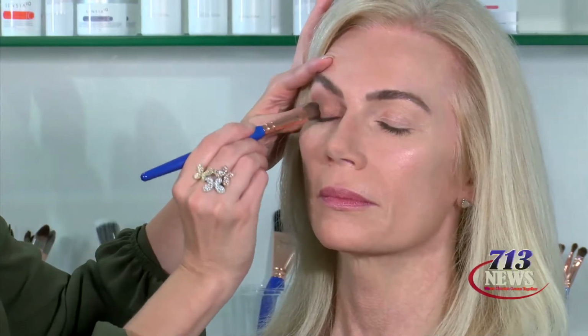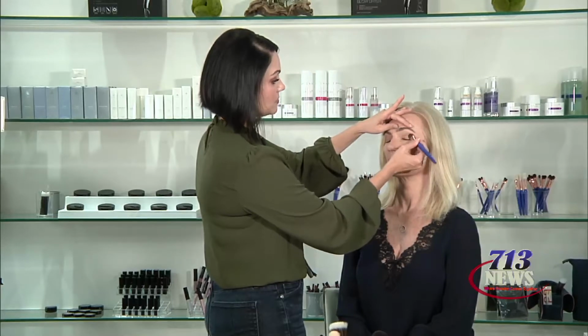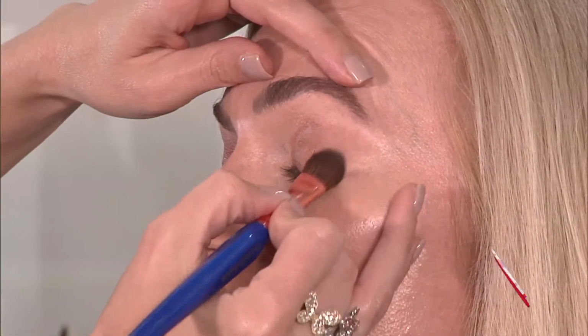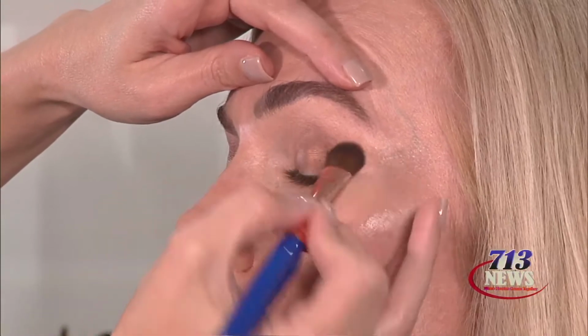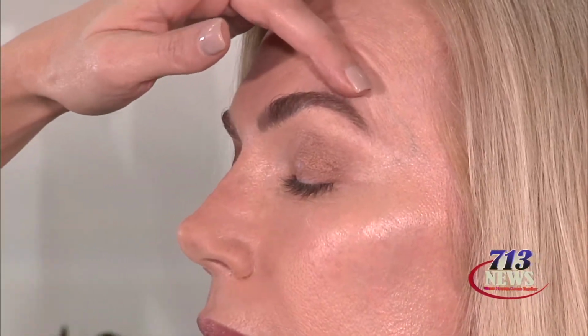Plus, I love doing a bronze eye with a nice navy top. I think that really pops. And she's got brown eyes, so I like to bring those out too and complement them. Sorry for the lull in conversation. I'm just blending.